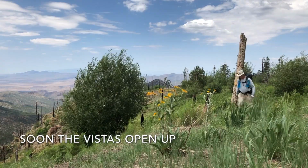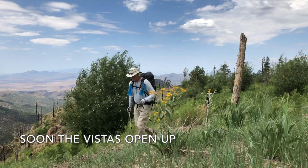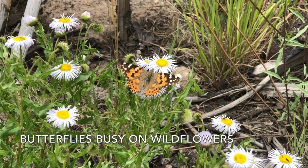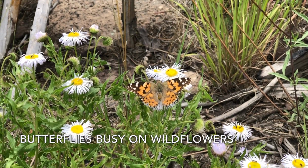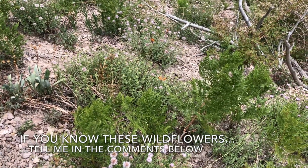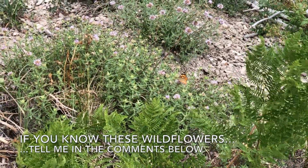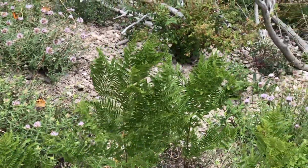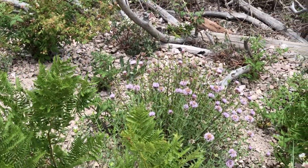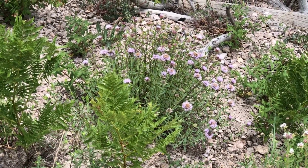Soon after, the vistas start to open up, providing great views of adjacent mountain ranges and the valley floor. The Chiricahuas are known for their butterflies, and I wasn't disappointed on this hike. I'm not sure what these purple plants are. Whatever they are, butterflies sure seem to like them. And so do some of these other bugs I see crawling around on them. It must taste dang good.